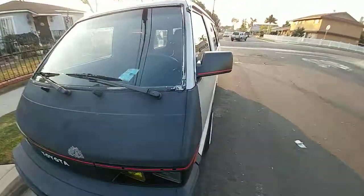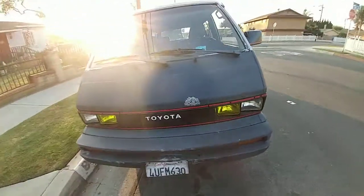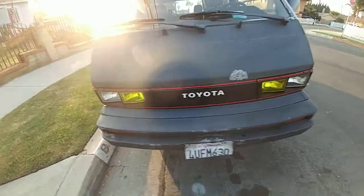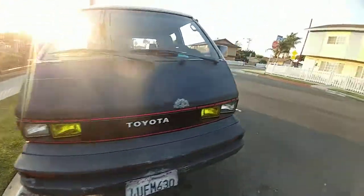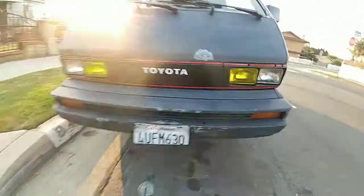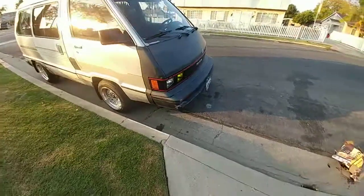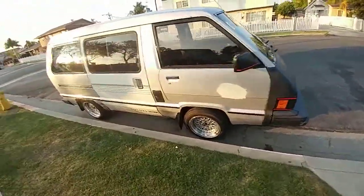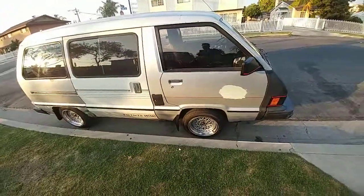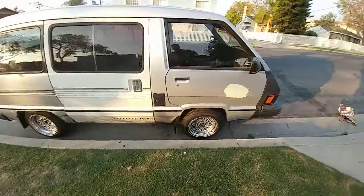I was starting to rebuild the whole front end. I repainted the whole grill. Painted the headlights yellow with the yellow tint on the glass on the high beams. Runs good. Doesn't leak oil. I also changed out the fan clutch on the motor. The old one was already worn out.